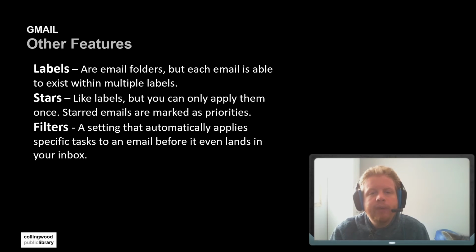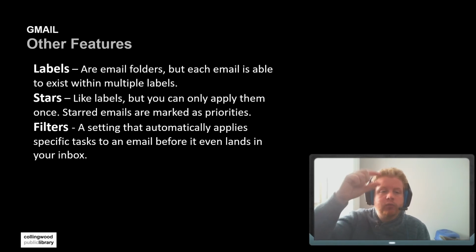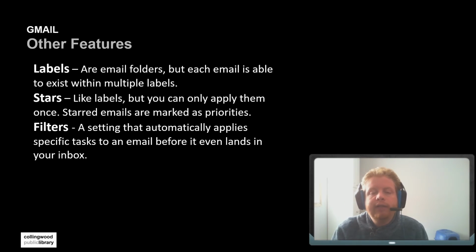So when it comes down to Gmail, some of the terms that they use are a little different than other email providers. One being labels. Labels are email folders. This is just a great way to organize your email so you don't have everything sitting in your inbox. You can make labels in regards to bills you're paying, or maybe if you're having that back and forth in regards to business related things, you can create a label for it. And the nice thing too is you can have multiple labels, so you can also have labels within labels. This is just a great way to organize your email account.